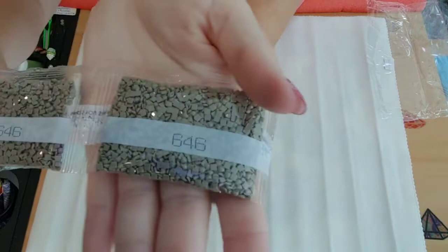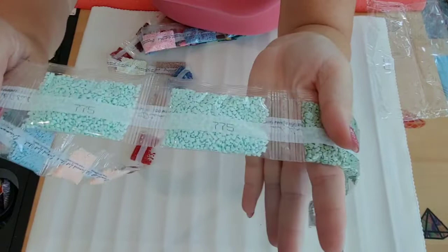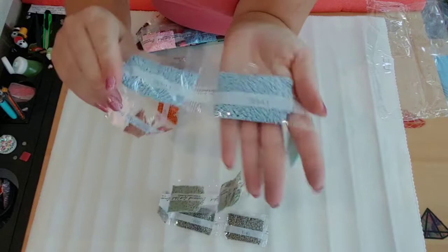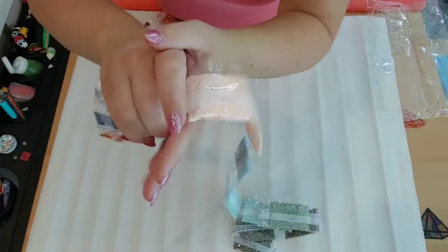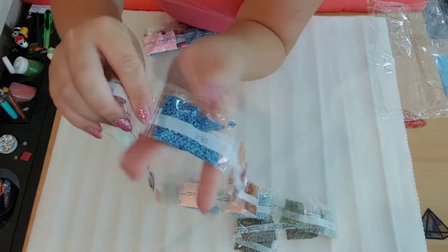This is 649 and looks like there's three of those. There's a green, two of those, another seafoam green, and there's two of those, light blue, two of those, peach, two of those. Boy, I think we're having a pattern here. Oh, brown, red, brownish orange, blue, like a tan color.